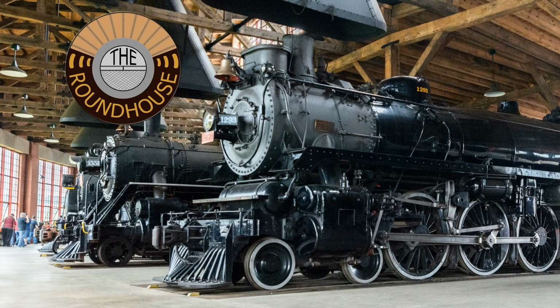I'll have to confess, being that I was raised on a steady diet of Canadian steam, I would probably say 1293, the 4-6-2 Pacific passenger locomotive would be mine, but there's just so many, and encapsulating different sizes, different eras of steam. It's really quite amazing.